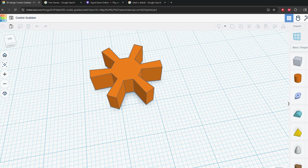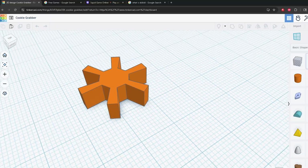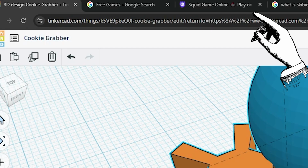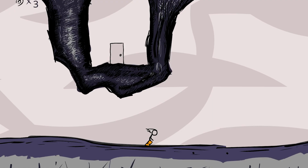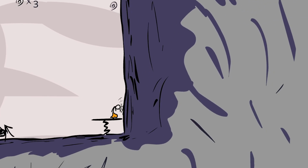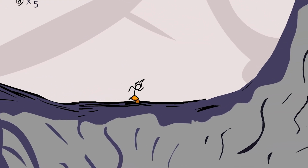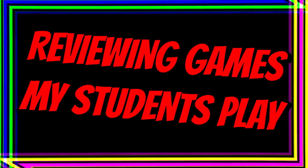But every time I would walk around the room and see them frantically switch tabs without realizing I could still very clearly see what they were playing, I wondered, what kind of games are they playing anyway? I remember a lot of Flash games I played, but that was when the internet was in its infancy back in the early 1500s. So I think it's time to judge some children.